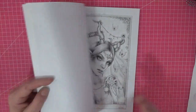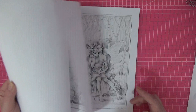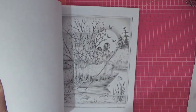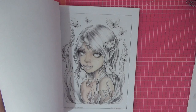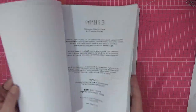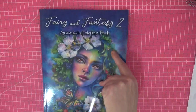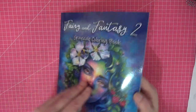I'm sorry, folks. I've just got excited that I found Christmas pages in these books and piled them up there. The rest of them have. It's just Christine Karen's because I got all excited because I do love her. A practice page that I didn't finish. I now photocopy them and do them on paper so that I can redo them if I want to. So that's Fairies 3. Then Fairies and Fantasies 2.